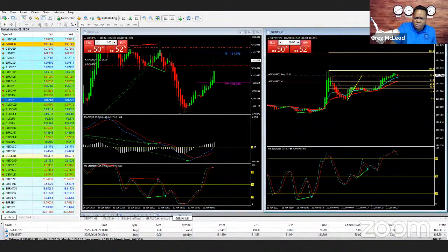Let me share my other screen. Okay. And let me share this screen here. On this other screen here. Okay. I can't find it. Let's bring the other one back. Okay. Oh, there we go. Come on, Greg. Find the screen.